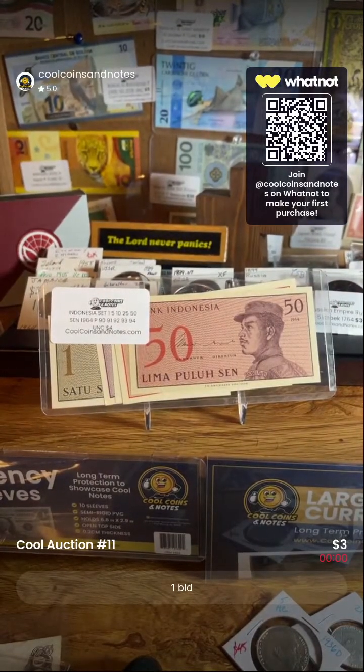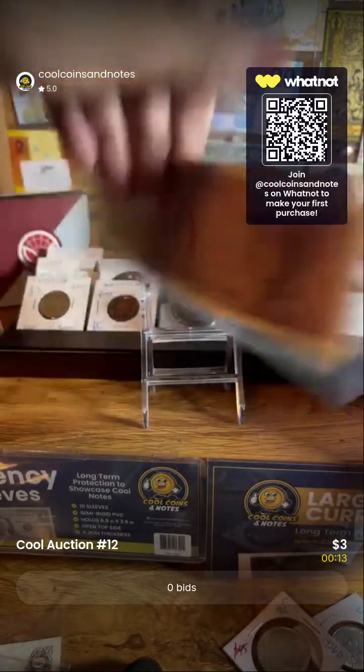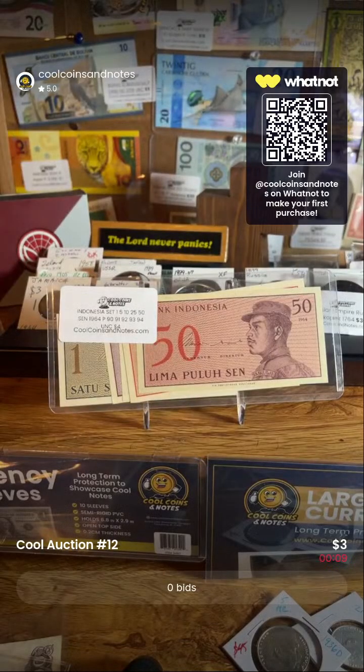Here's a set for Indonesia. 1, 5, 10, 25, and 50, all UNC. Nothing too crazy, worth a few bucks.